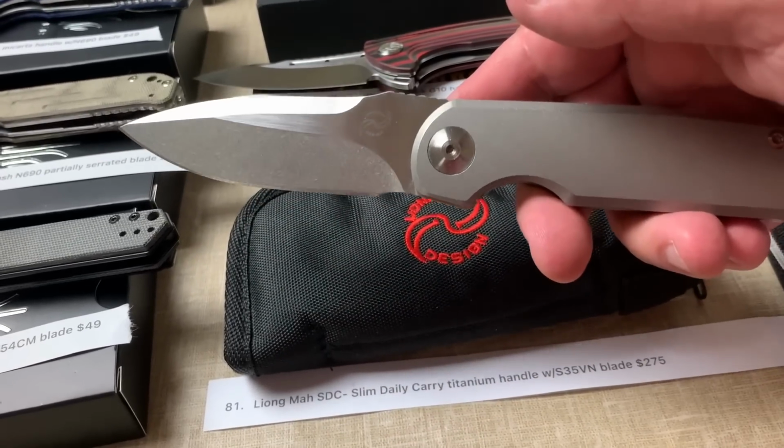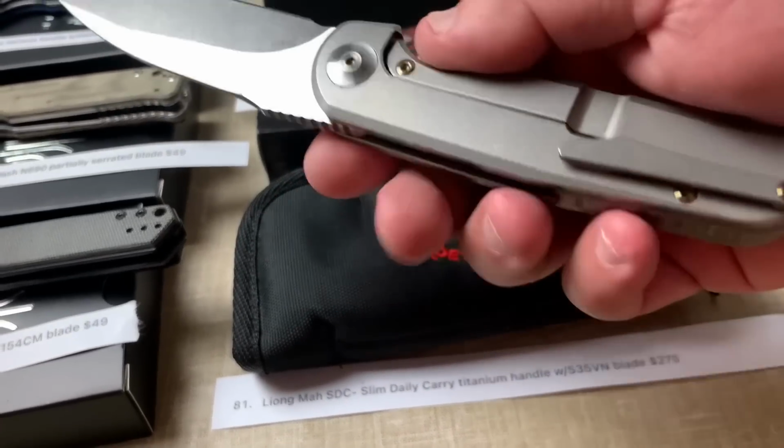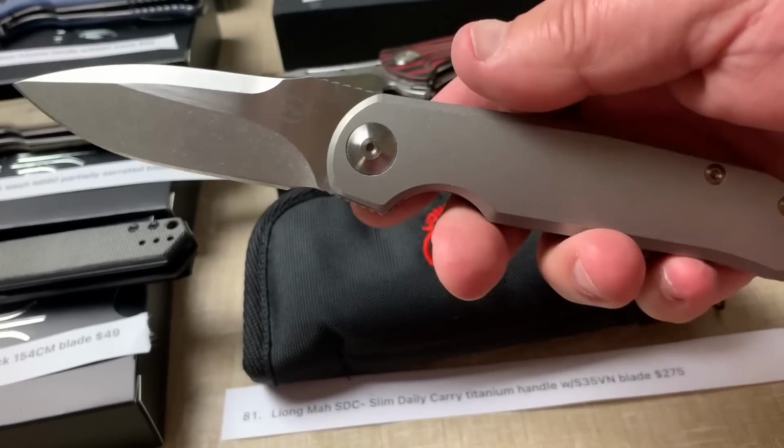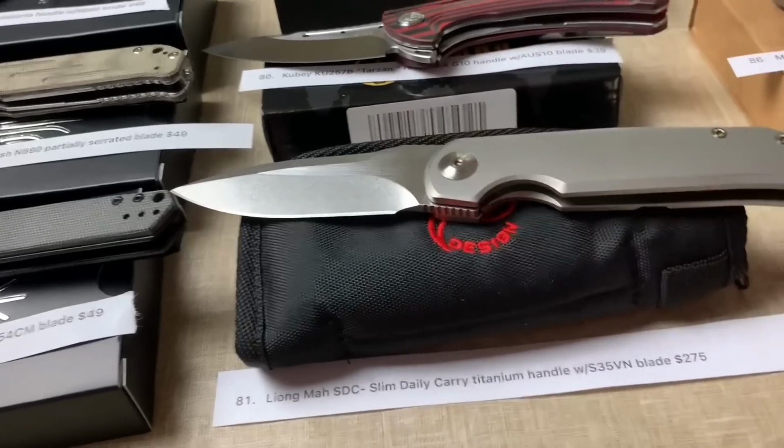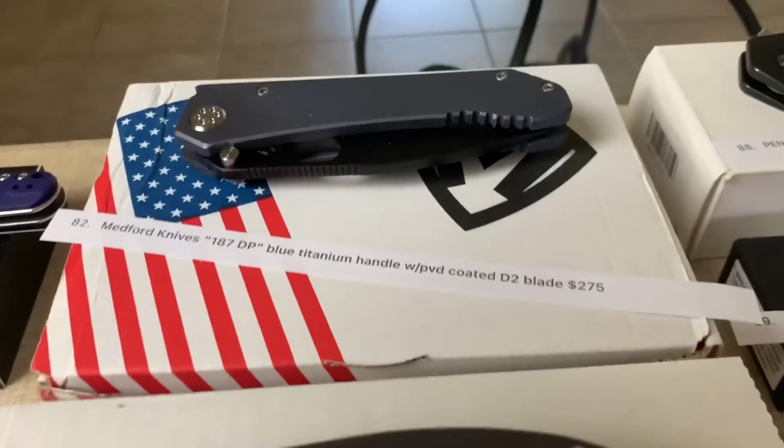But it's $275. It looks good. I don't see any problems with it. And it never comes in a box. They always come in a pouch. Okay, we got a couple of Medfords.